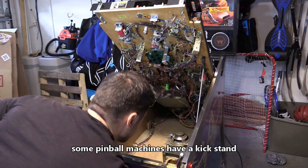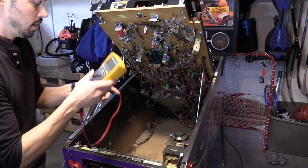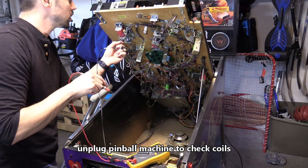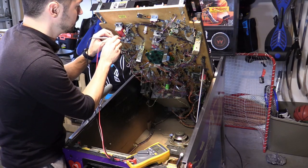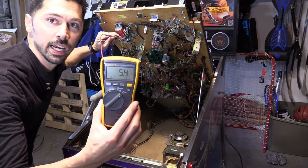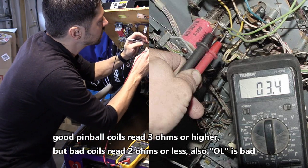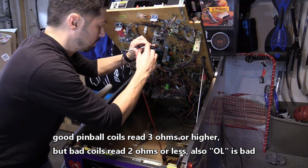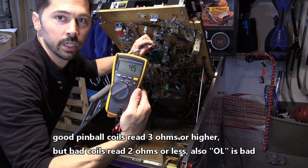All right, so let's go ahead and turn off the machine, and I'm gonna show you how to check the coils. All right, so you wanna put your meter in ohms. And let's go ahead and check across the terminals. So this is a flipper coil, and if you read across that, you should get 5 ohms or 5.4 ohms. And let's go ahead and read across this one, both ends. And I got 14.3 ohms. And on one side is reading 4.5 ohms.